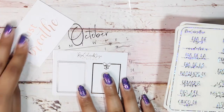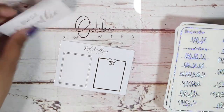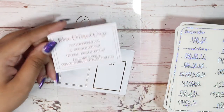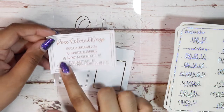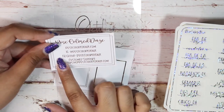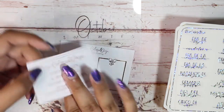Okay, so first off, really quickly, hopefully I'm still in frame. Yeah, close enough. So these are the freebies. The first one is almost a journaling card, the business card for Lauren's shop. You just have rosecolordays.com, Instagram, and Facebook group are just Rose Color Days, and then customer support, support@shoprosecolordays.com.